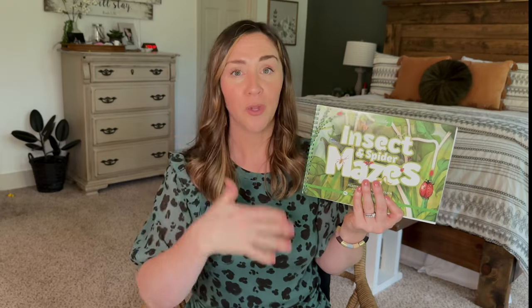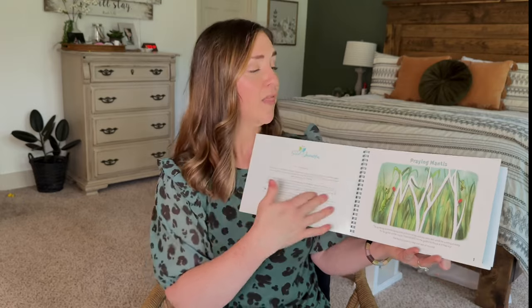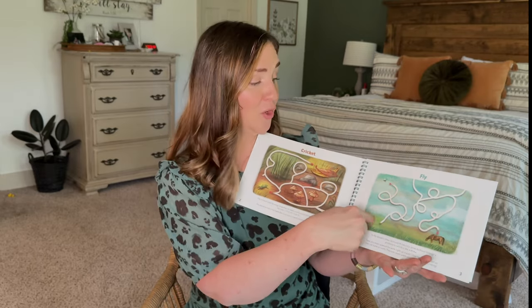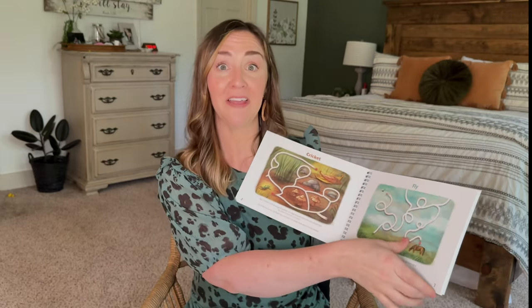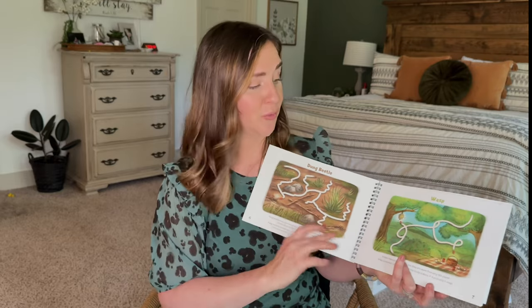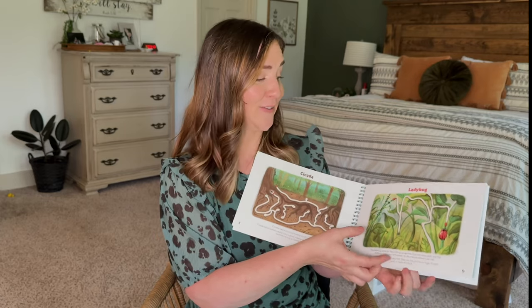I got this for my pre-K one who will be in pre-K next year, but Emmy Grace, she loves to do things like this. They're mazes, but all of these are dry erase, so she can easily just do her little maze and then erase it and then do it again the next day or the next time that we're studying the arthropods. And I may just put this in her bin for the year and let her just do this like whenever she wants to, because all of my kids really love to do mazes like this, so this will be fun.